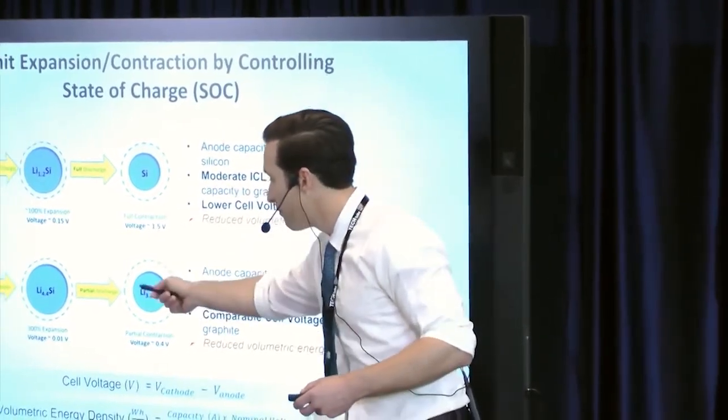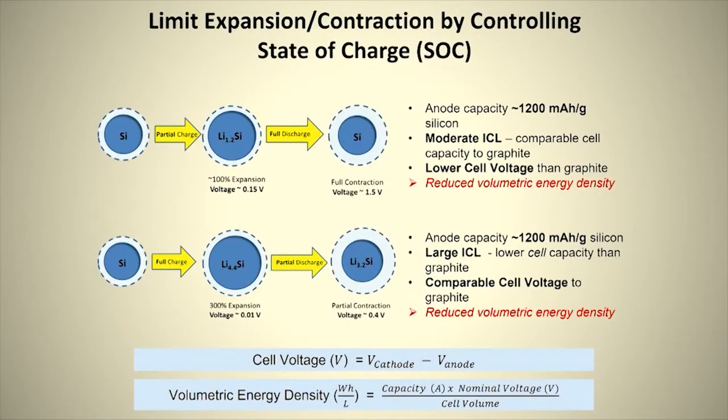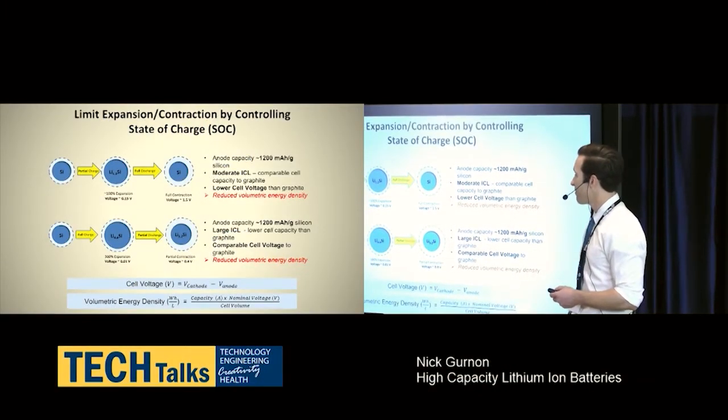In this case, if we fully lithiate and then only partially delithiate, we're operating in a relatively low voltage range, so you get all the cell voltage, but you still have to form all of this SEI. And so you lose a lot of capacity irreversibly on the first cycle, and you just never get it back. So both of these strategies are definitely tools, but none of these are a panacea.